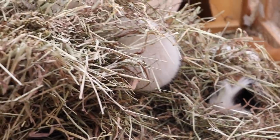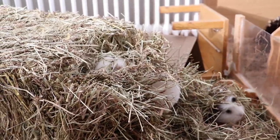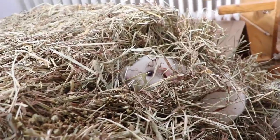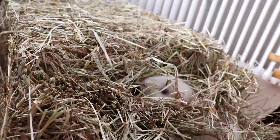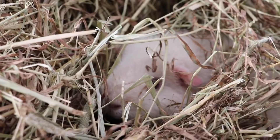So just in case you were wondering how Lumi built that staircase on the other side of the hay bale, here's the explanation. Lumi, what are you doing? She's just kind of on top of Lulu and pretty much on top of the hay bale. Well, and she's just busy eating, I guess.